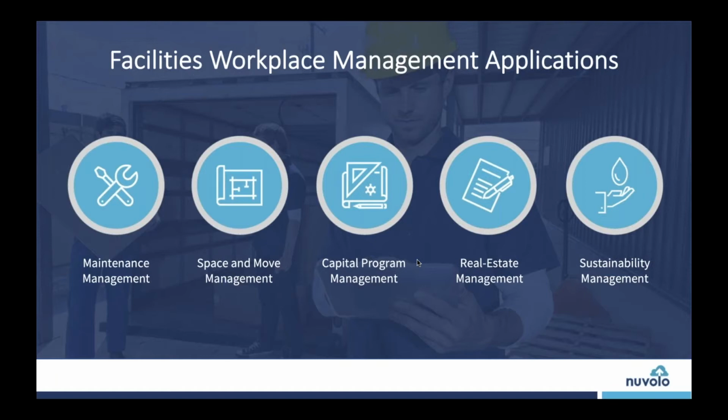Capital program and project management includes the ability to manage large-scale renovation and facilities projects, to understand things like budgets and timelines, to be able to stay on track and complete the project on time. Real estate and lease management includes the ability to digitalize all of your leases, to know, first of all, which leases you have, when they expire, when they become active, and then also all of the financials associated to that.